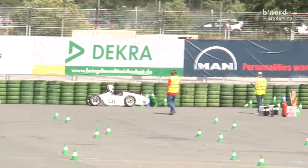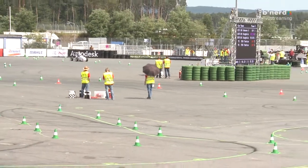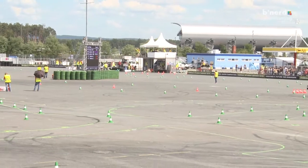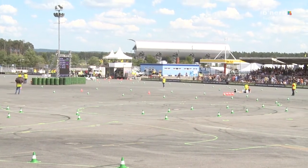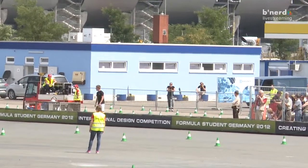And he's coming down on the long turn, pretty early on the brakes here, doing a nice and safe time. Oh, he nearly spun there, but did manage not to hit the cone, so he went screeching through the finishing line, and now comes combustion.